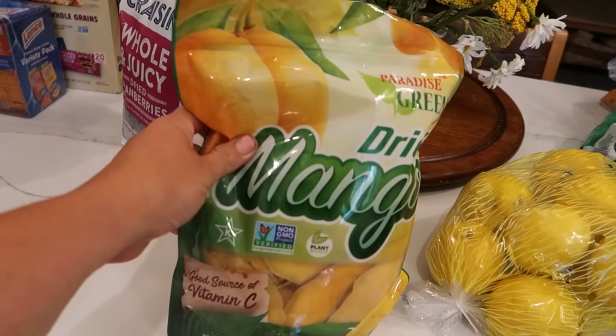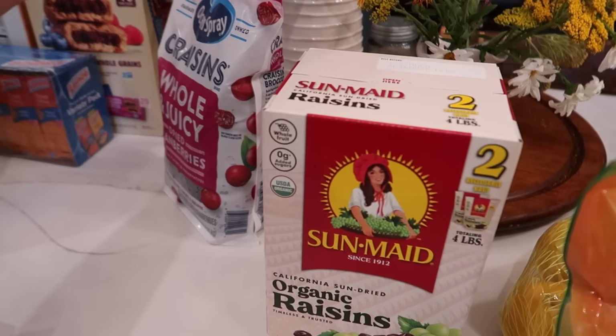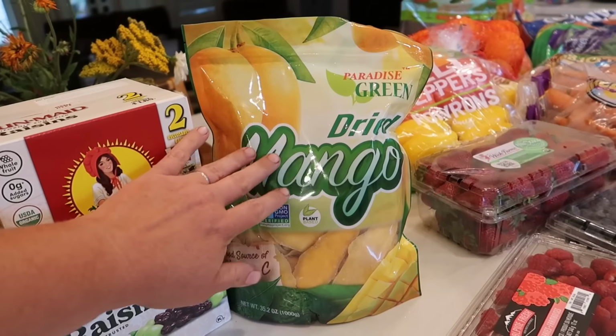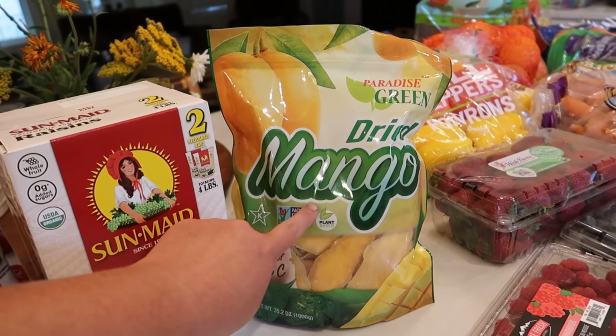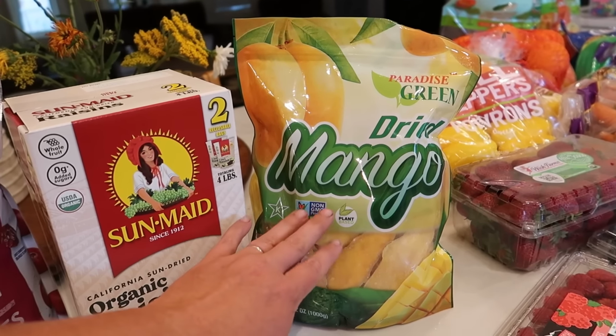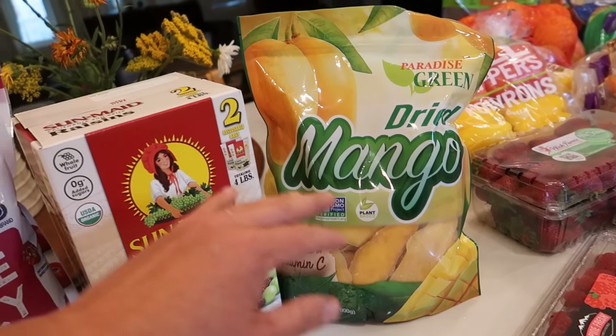The trip before this one, I was mainly going down to restock meat. This trip, I didn't really need meat, so I kind of went down to restock snacks. Got a giant bag of dried mango, 2 big bags of raisins, a bag of cranberries. This mango will not last super long in my house because my kids will go crazy for it. I honestly buy this maybe once a year and not usually a bag this big, but I wanted to surprise the kids. And as soon as they saw it, they said, dried mango. So that's why we got that.